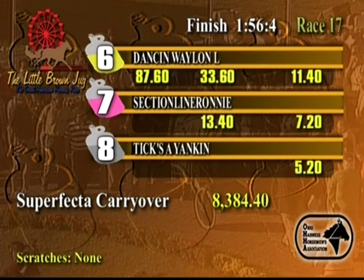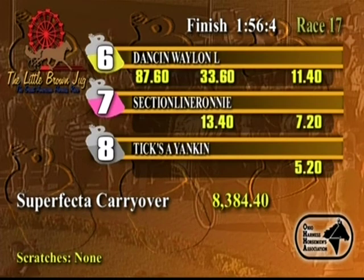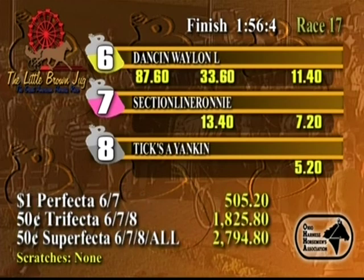and that might be the biggest betting news of the day. A massive superfecta carryover coming up, $8,300, which will be ready to go in the very next race. So you don't have a lot of time to handicap, but look at these payoffs: 87.60, 33.60, 11.40 on Dancin' Waylon L. Section Line Ronnie 13.40, 7.20. Ticks a Yankee third at 5.20.